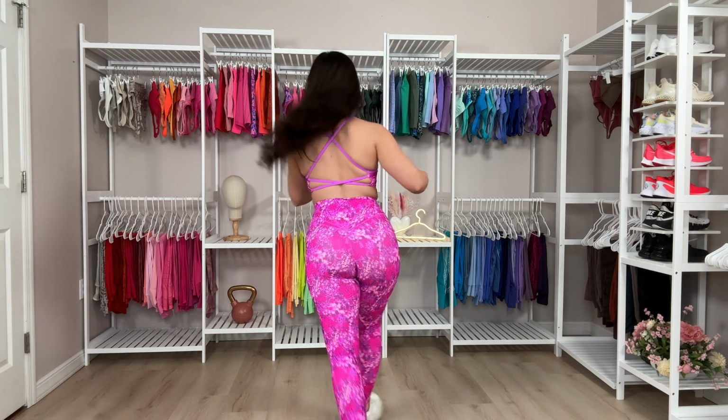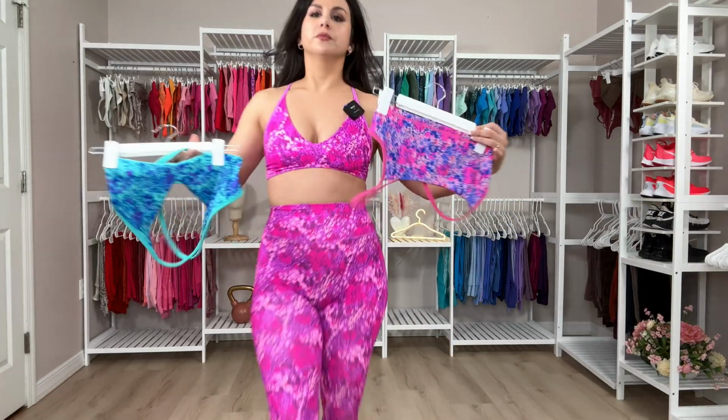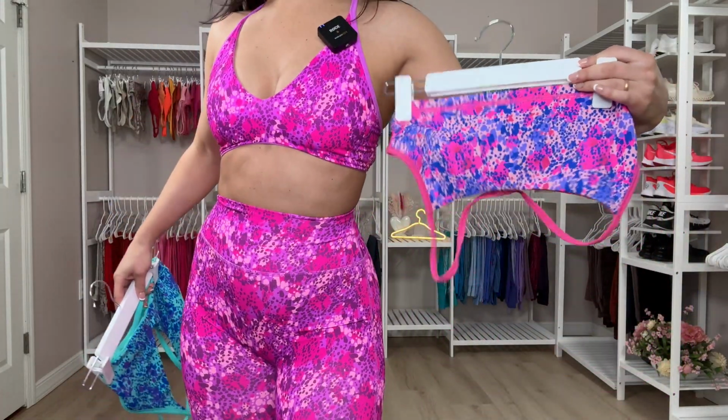Starting with my personal favorite, the fashion print. We've seen this print before. Hopefully we'll see it again. I hope it's here to stay forever. I love the fashion print. Fashion print's so good. It's almost like they took this one and did a little reversey.